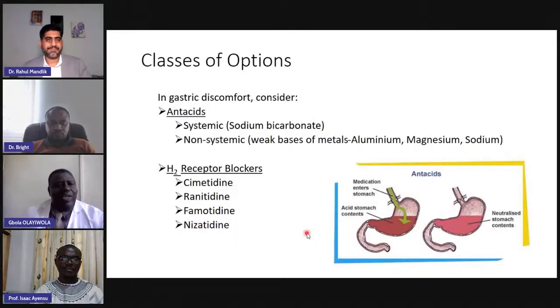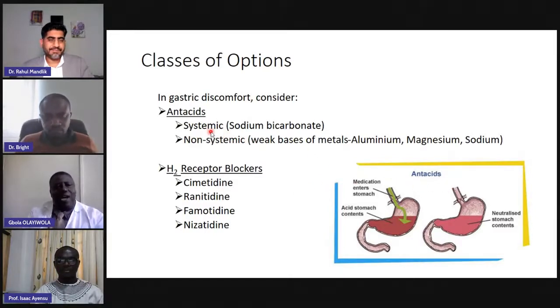Now, in gastric discomfort, we have to consider so many options. One of the options is the antacids. When we're talking of the antacids, we have two clear classes: the systemic, exemplified by sodium bicarbonate, and the non-systemic ones.